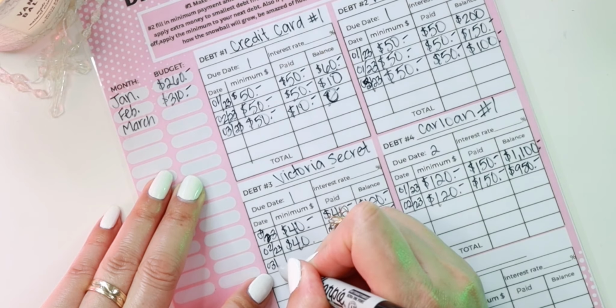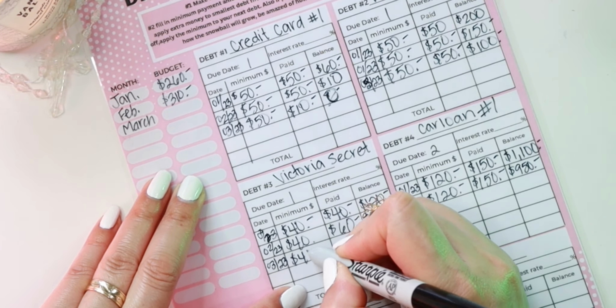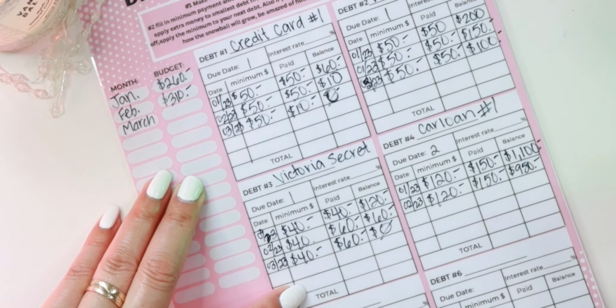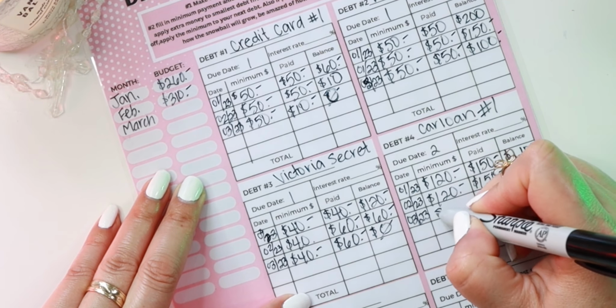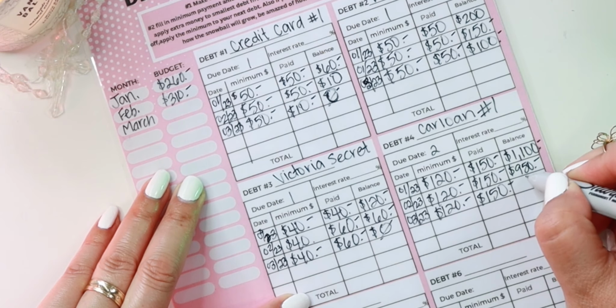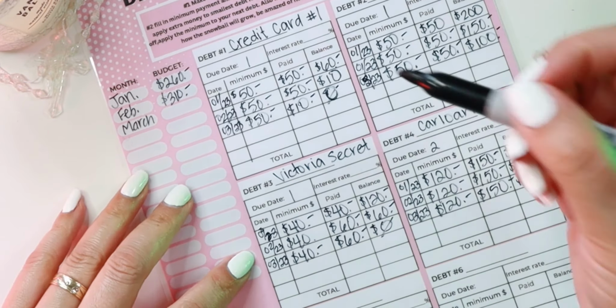For the month of March, the minimum is 40. I'm going to go ahead and pay 60 again, and then the balance is going to be 0. And then for the month of March, for the car loan, the minimum is 120, and I like to pay a little bit more, 150. So that would be $800. So I'm very excited because guess what?